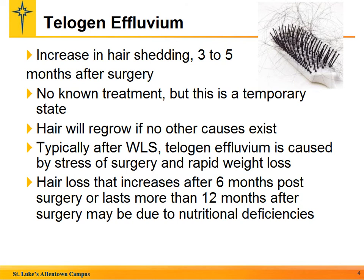Okay, so you're going to see this increase in hair shedding 3 to 5 months out after surgery, and it's going to be alarming because you're going to see more in your hairbrush. You're going to see it in your hand when you put it through your hair. You're going to see it on your pillow. You're going to see it in the drain after you have a shower or a bath. It's going to happen.